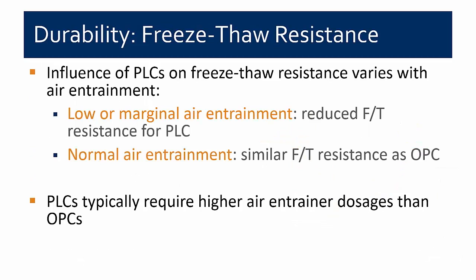The last durability topic I want to talk about is freeze-thaw resistance. And the influence of Portland limestone cements on freeze-thaw resistance is mostly a function of the quality of your air entrainment system. If you have a low or marginal air entrainment system, typically what you'll find is that the Portland limestone cements perform worse than the ordinary Portland cements. They have reduced resistance to freezing and thawing. However, if you have a normal air entrainment system, one that you would have for your ordinary Portland cements, for example, you're going to have similar freeze-thaw resistance as ordinary Portland cements.